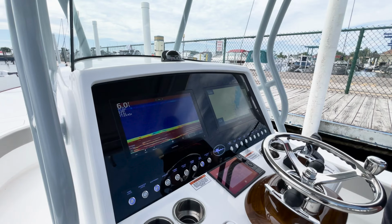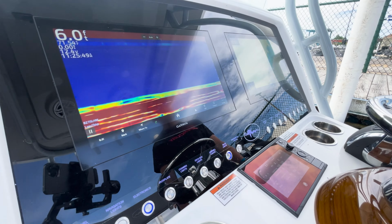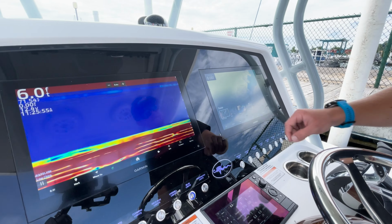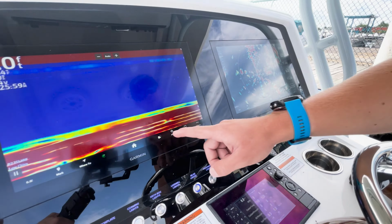Here at the center console, you can see we're equipped with dual 19-inch Garmins. And a couple of cool features that work with these Garmins we have mounted on the hardtop is a Garmin radar. And also, we have the new Psionics night vision camera.